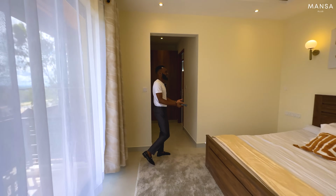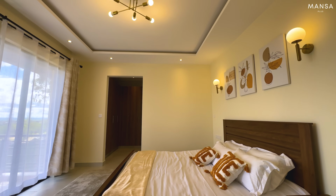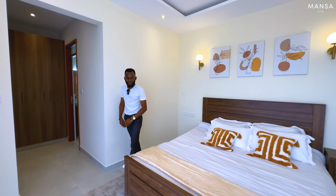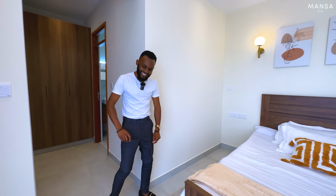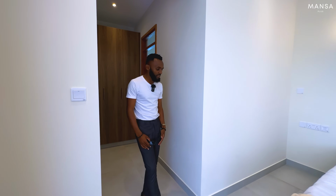And again, this is your bed space, and you have these wall sconces. You have been seeing this around the house. You have a very simple lighting fixture, but it looks magnificent. Downlighters, gypsum ceiling. All I can say is that these lighting fixtures marry to all the room. And the tiling again, the tiling is excellent. And I like how they have staged it with the carpet setup. So, looks very nice.